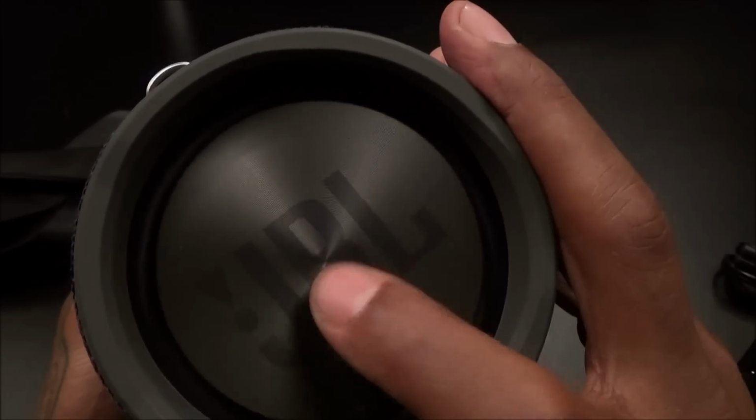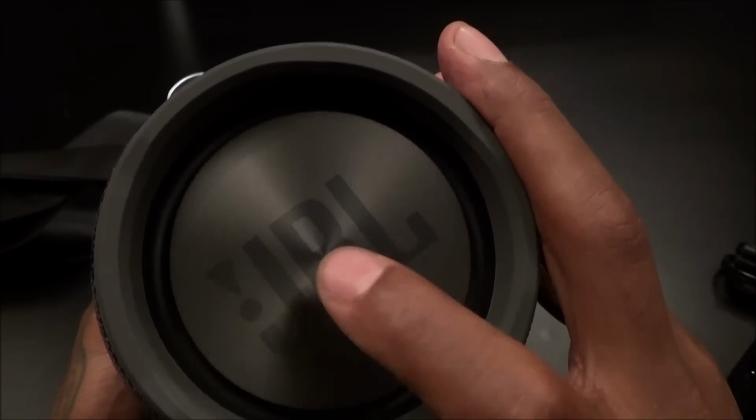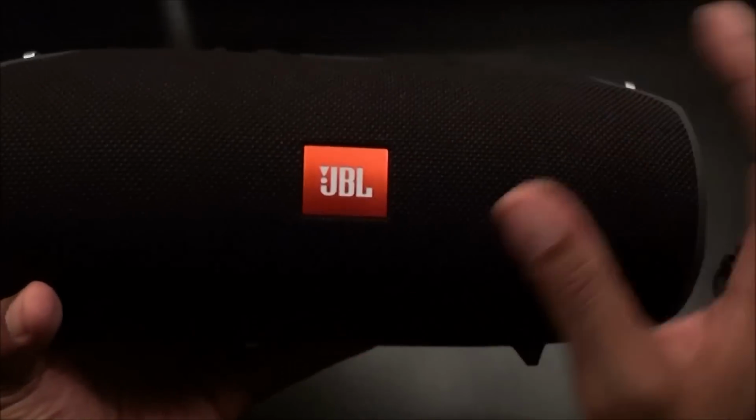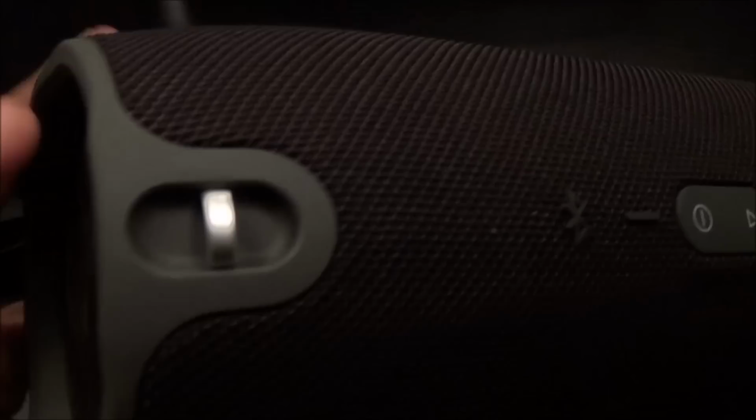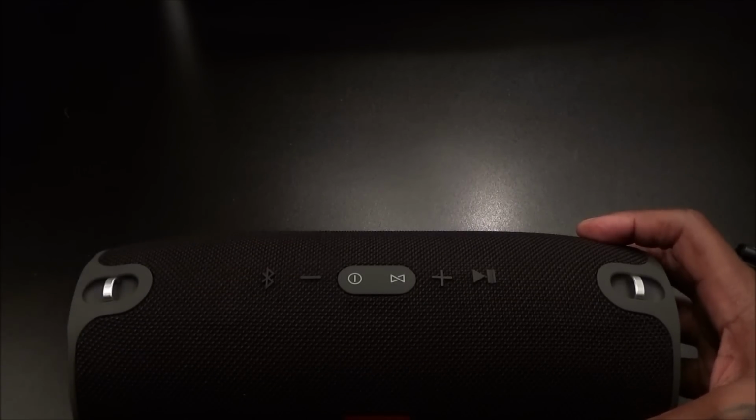Okay, some JBL. Now you can tell this is the bass right here, the woofer. Could you see how it moves up and down like that? Some JBL branding on it, on both sides. JBL branding on the front. Here's your spots where you're gonna connect your hooks if you want your carrying strap. I'm gonna leave this off for the time being though.